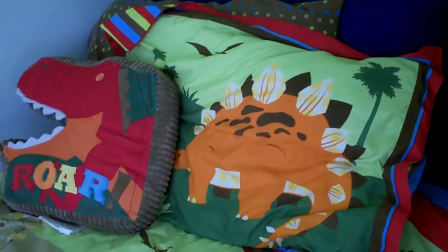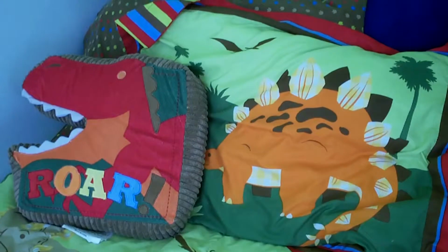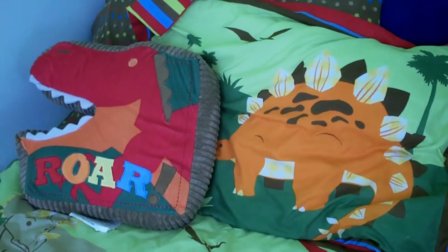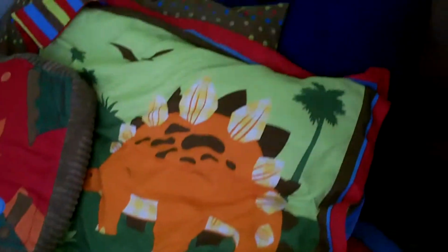I already explained this. His bedding is from Target. I don't think they carry it any longer. I think I hauled it. I know they still carry the sheets that match and a few of the accessories, but most of it went on clearance. I picked up the pillow on clearance. This pillowcase came with this comforter. Those were not on clearance when I picked them up. I picked them up for about $10 off.